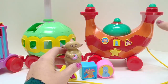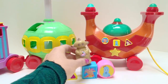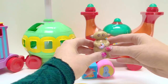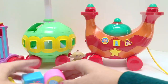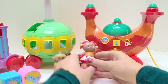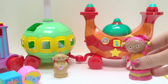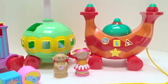Let's have the characters help us. Okay, Macca-Pacca, let's push the Macca-Pacca button. Very well done, Macca-Pacca. Did you see the lights on the Ninky Nonk? Let's see who else will come and help us out. Oh, Upsy Daisy. Upsy Daisy, let's push your button. Very nice dancing, Upsy Daisy.